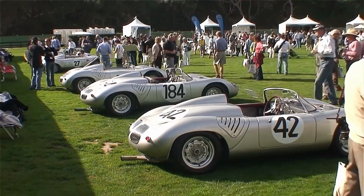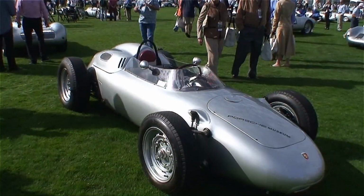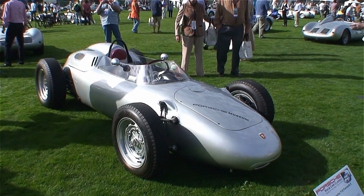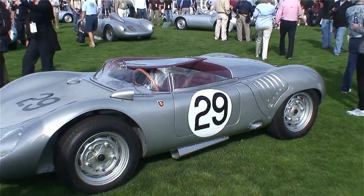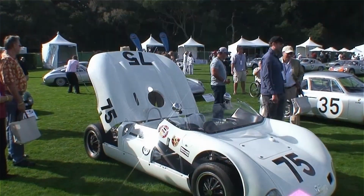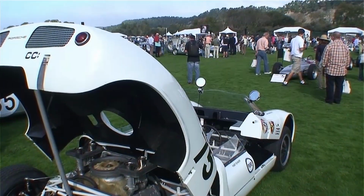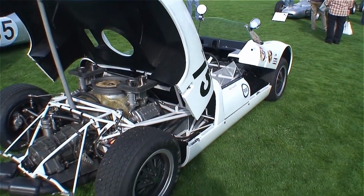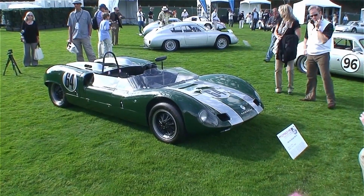It's just unbelievable to have an experience like this. 1960 Formula One car from the Porsche Museum. 1958 RSK Spider. Interesting little effects in covering the seat. And there are Porsche powered other cars. This is Elva. Porsche. And to prove the point, here is the Porsche engine in the Elva. A very British looking Elva.